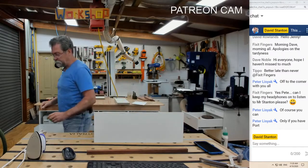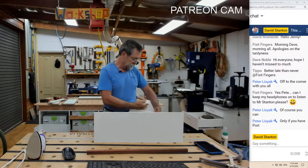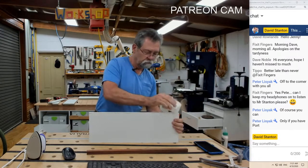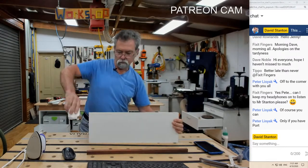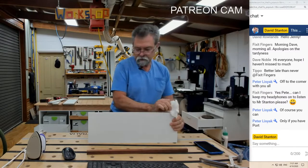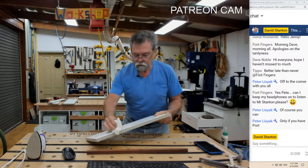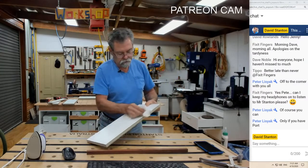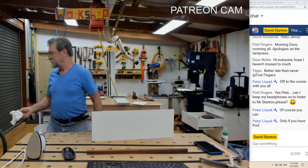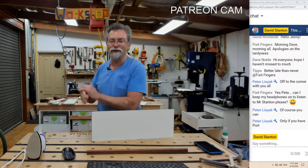So I'm going to get a rag, just pull that glue off. It doesn't matter because all that glue is going to do is seal the edge of the particle board. It's just a waste of glue, that's all. And glue is not going to stick to the melamine. This glue won't stick to it, so it doesn't matter if I get it on there. Okay, it's all over my fingers now. Oh, the joy of it all, the joy of life.